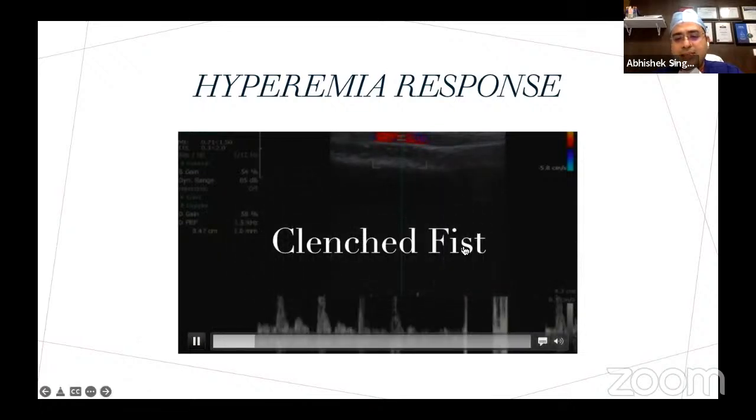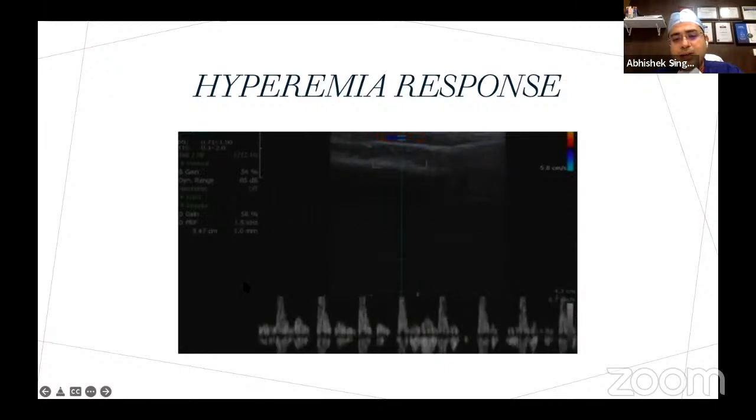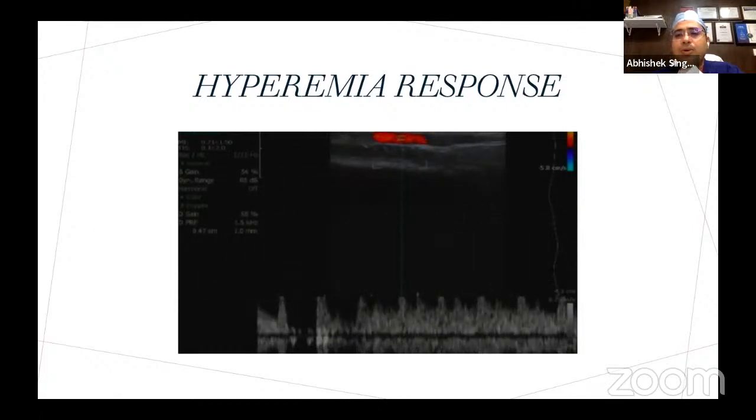So here is the clenched fist. You can see the triphasic flow. And once you remove the clenched fist, then you see a hyperemia. So that is what a hyperemia response is.